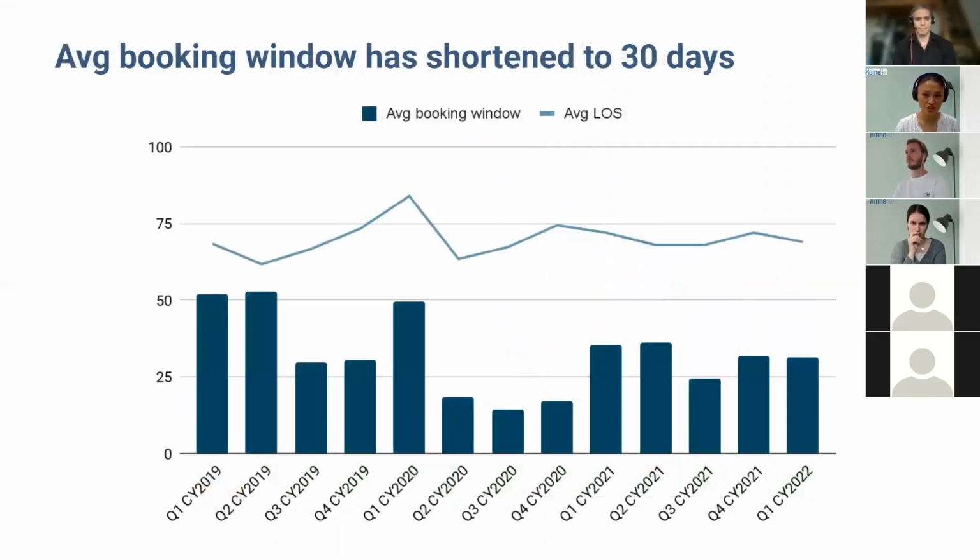The other interesting shift in consumer behaviour is a shorter booking window. The average booking window has shortened to 30 days, a 40% decline from 2019 levels. And this is anecdotally what we hear from some of our partners as well. The average length of stay has tended to fluctuate, but on average, it remains around 2.5 months.